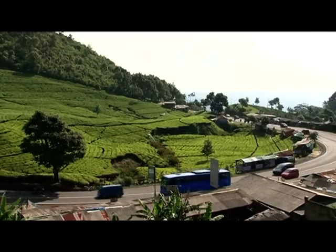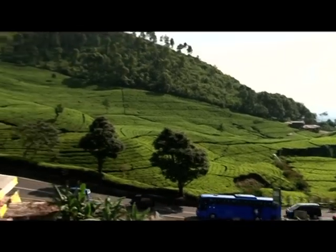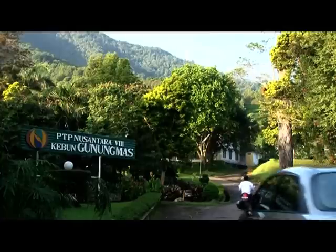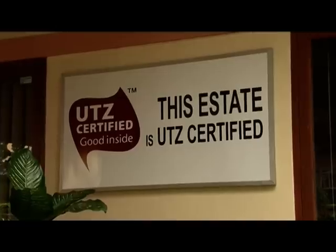For example, protection of their health and safety. That's a priority for them. In practical terms, certification means care for the workers and their families and a better living environment.